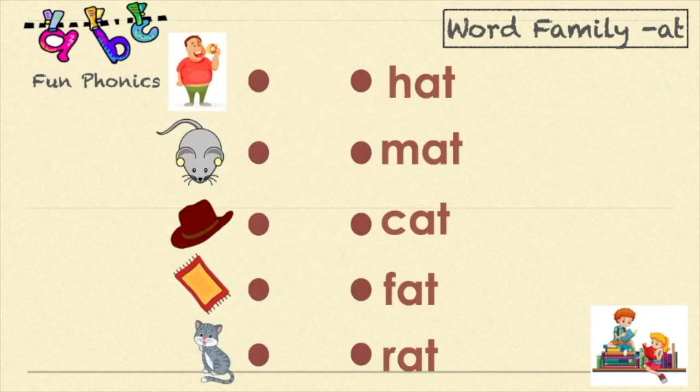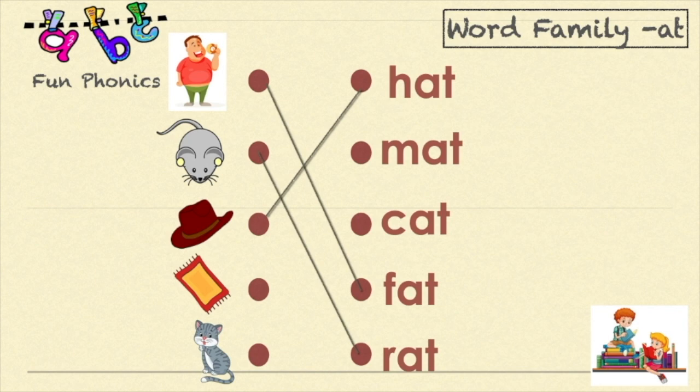Now, let's play a game. Can you still remember these pictures? Yes, the first one is fat. And then we have rat, rat. Next is hat, hat. Correct, this is a mat, mat. Of course, we have cat, cat.